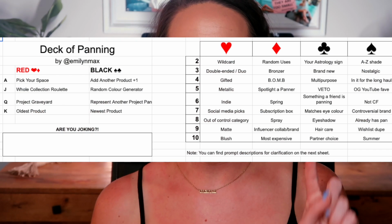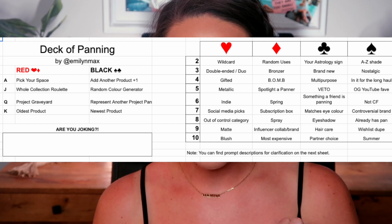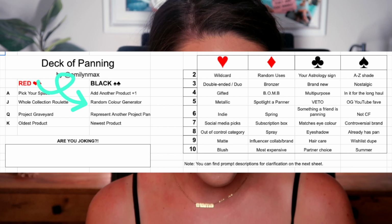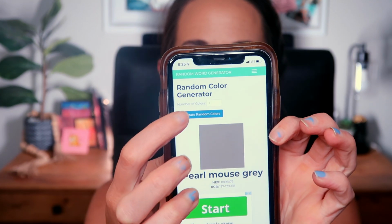So I just pulled the game board up. I'll pop it up on the screen for you guys to follow along as well. So the Jack of Spades means I need to select or pull up a random color generator and then choose a product that correlates to whatever color randomly generates. So let's do random color generator, okay. And I'm just gonna click in. What happens? Okay, I'm gonna generate, so it pulled this up, but I'm gonna hit generate.